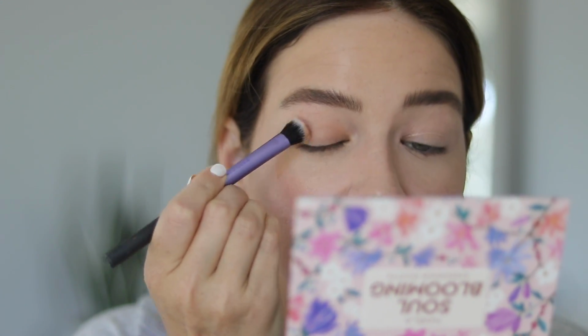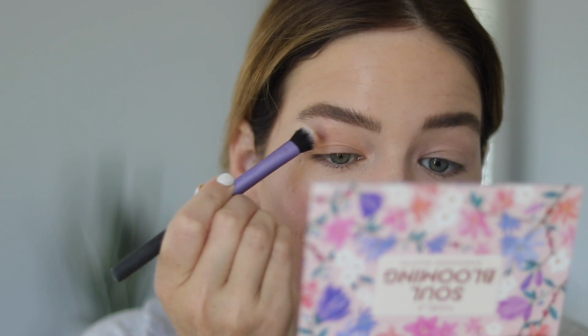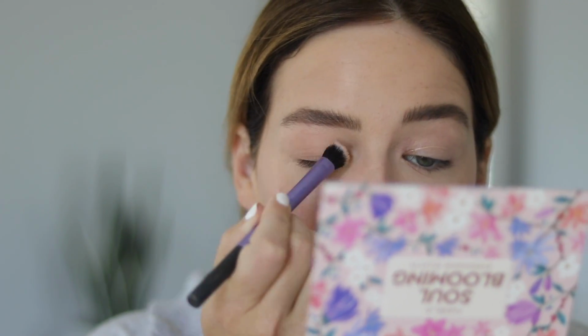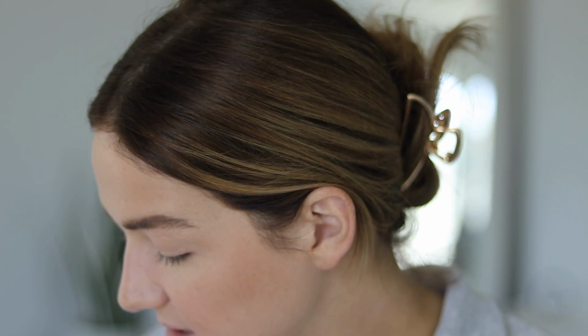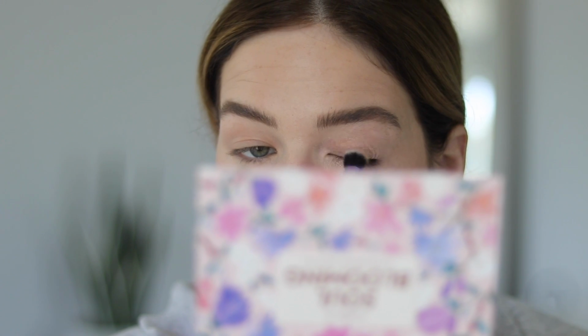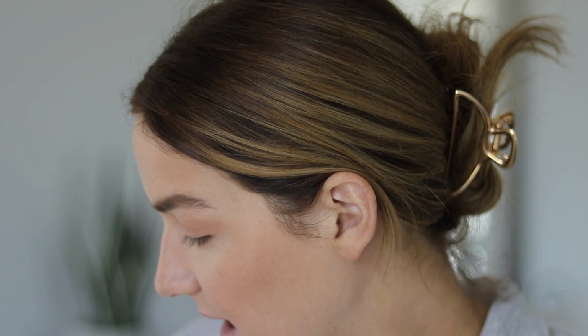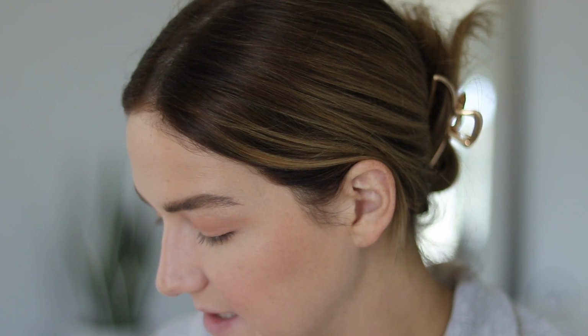Oh yeah, it's just like that perfect kind of peachy, shadowy tone. Ooh, this would be something super easy to throw on and just go out the door with. Very nice. I like that. It's just a quick cream transitional color. You could add stuff to it. You could wear it by itself.